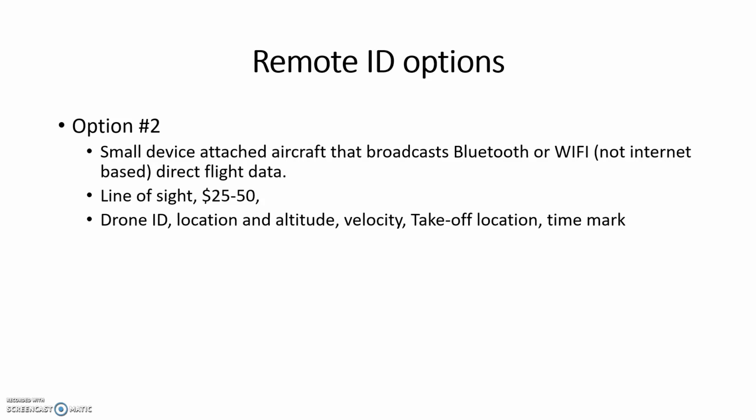It would display the drone identification, the location and altitude and velocity. It would show the takeoff location, although if the pilot moved the control station, it would not know where the new location is, and some kind of a time stamp.